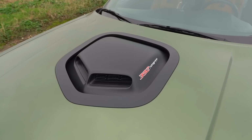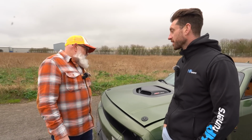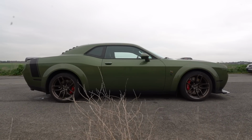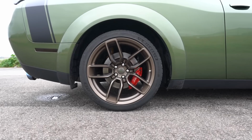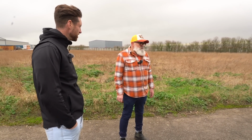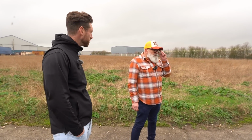Okay, so 392 Hemi, which is 6.4 in metric, 485 horsepower, 475 foot-pounds of torque. It is a very old design chassis, but pretty capable with all the modern suspension and brakes that Dodge have fitted. So it actually does go around corners, which shocks a lot of people. Very fast, very loud, very big. It's almost obnoxious, isn't it? And I like that. I love that, and that's what muscle cars are about, making a bit of a statement.